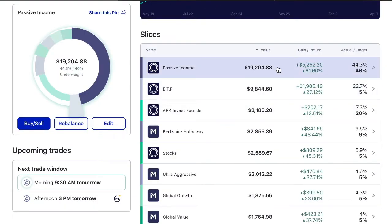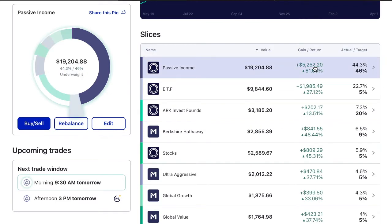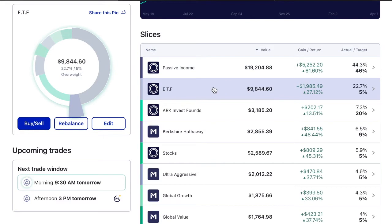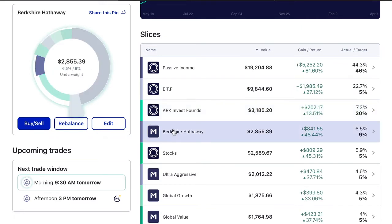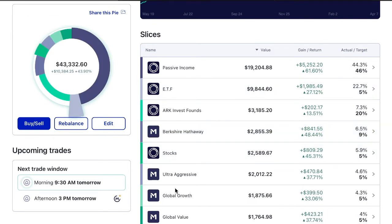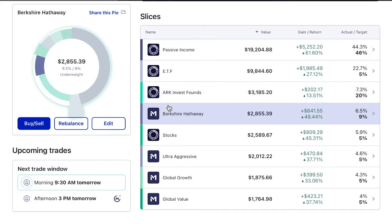A decent amount at this point is like $19,000, excluding maybe only Tesla, but roughly close to $20,000 that I have in the passive income section here, which is primarily geared towards companies. Like 90% of it is companies that pay dividends. And even with these ETFs right here, most of them pay dividends. ARK pays once a year. Most of the companies in this Warren Buffett pie also pay dividends. So a good chunk of this portfolio is geared towards dividend paying companies.